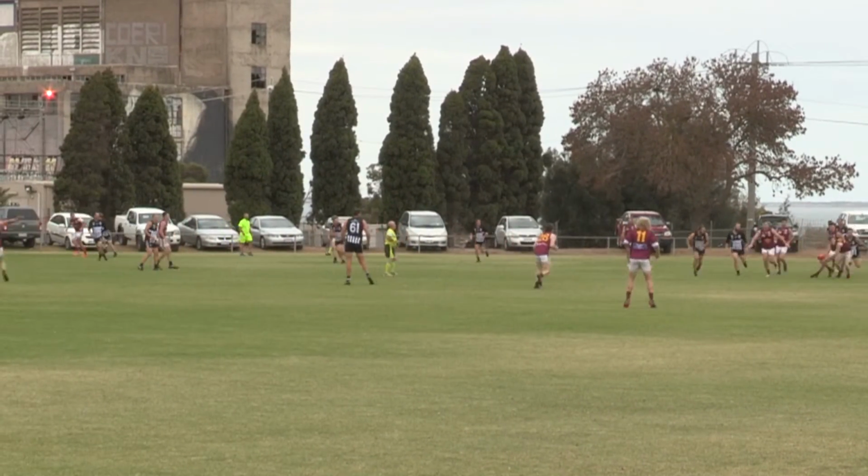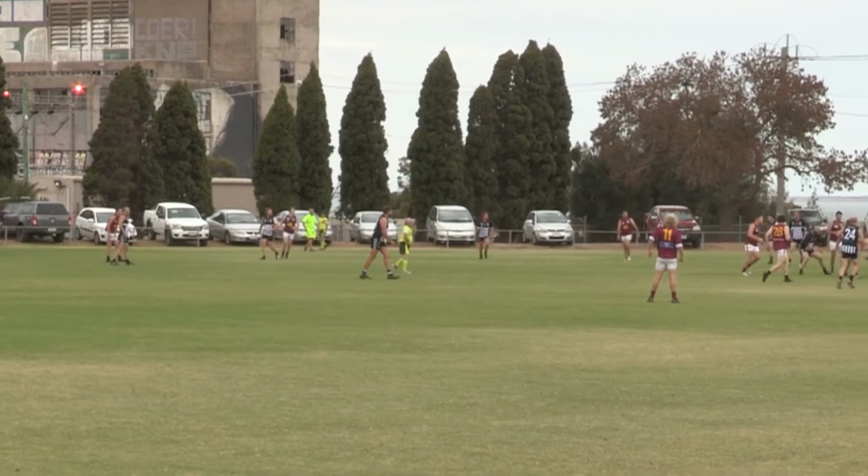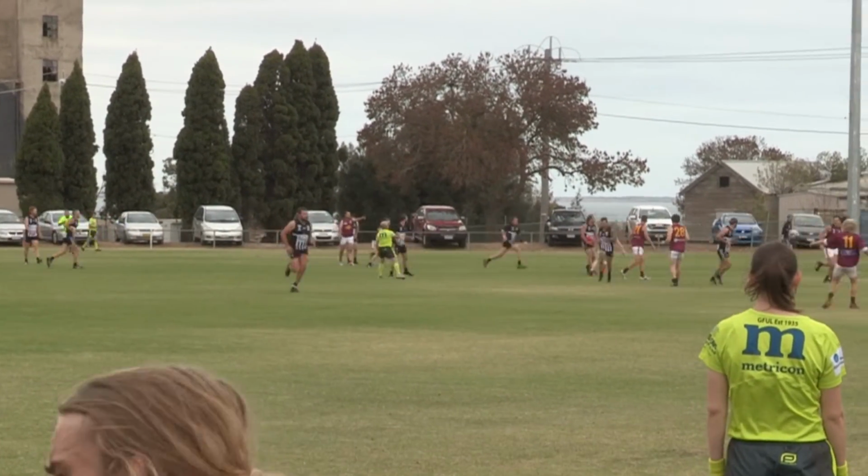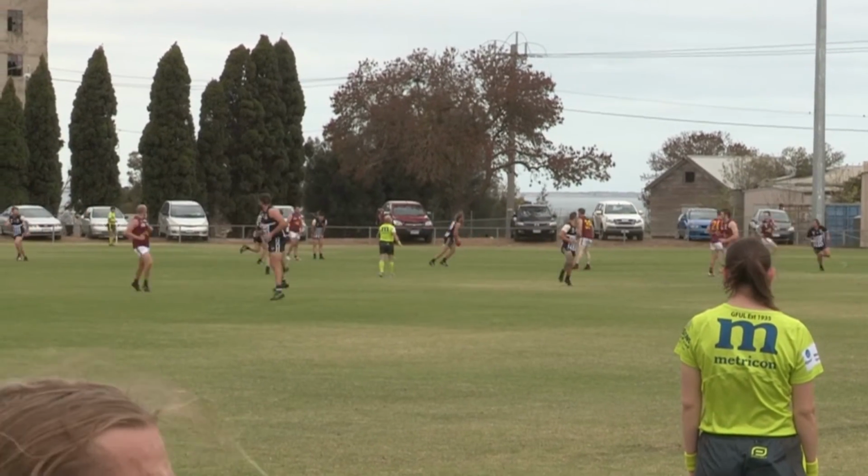Well, Condon got one hand to it. Couldn't take the mark. Rode the bump, then dropped the footy. Well, he tried to break the tackle, so don't ball it up. That's holding the ball. It is. Free kick, North Geelong. Morton has it at centre half back.